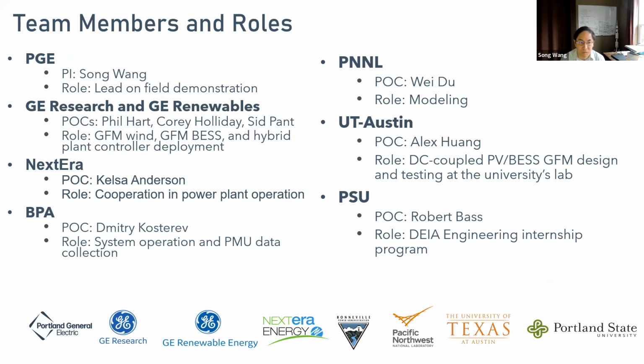So, team members and roles. For PGE, our team will lead the entire field demonstration. Many departments of PGE will be involved in this project. And then GE plays a crucial role in the demonstration project. They will show the latest technology. This includes the demonstration of grid forming technology for Type 3 wind turbines and also batteries, along with the hybrid plant controllers to integrate grid forming and grid following control in a plant with a coexisting wind, solar, and battery system. GE will also assist in developing a generic model.